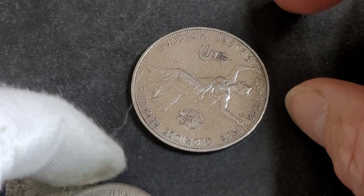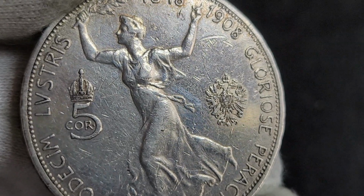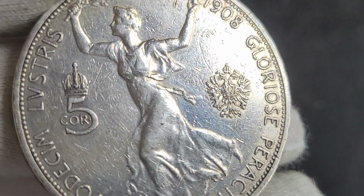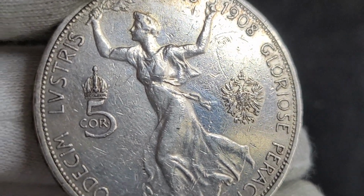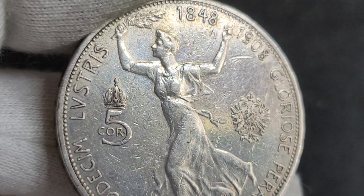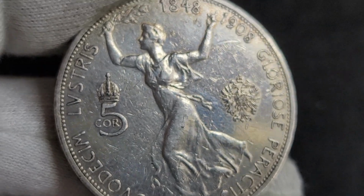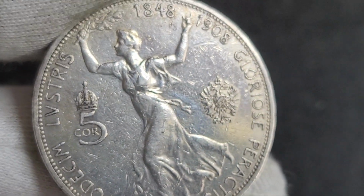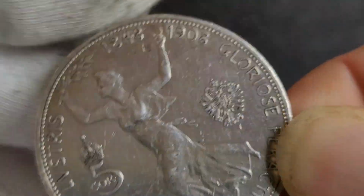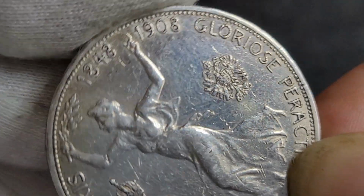But the piece de resistance is this large 5 krona. So they did issue a banknote of 5 krona. So this coin was not very popular. And in the 1890s, they didn't issue 5 krona. They first minted these coins in 1900. And this one here is a commemorative coin. It commemorates the 60th anniversary of the reign of Franz Joseph. So we have 1848 to 1908.